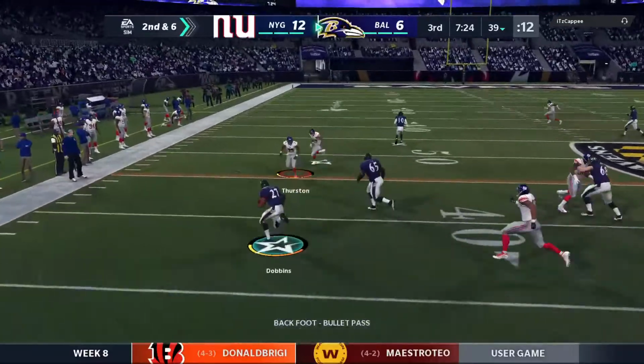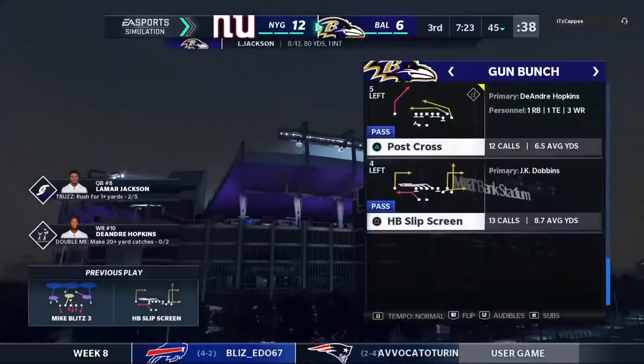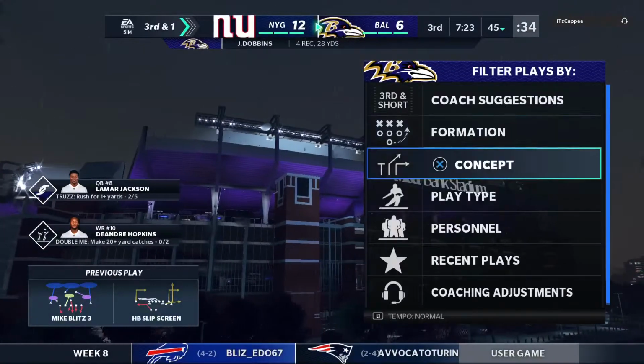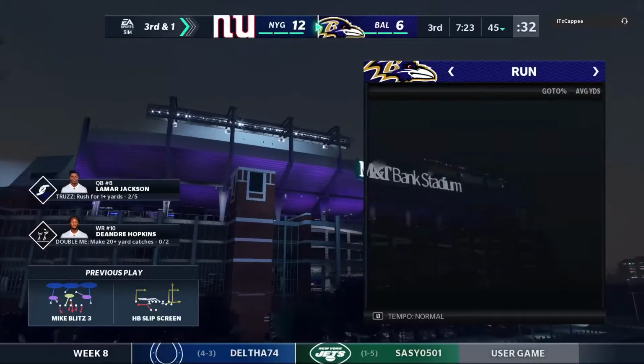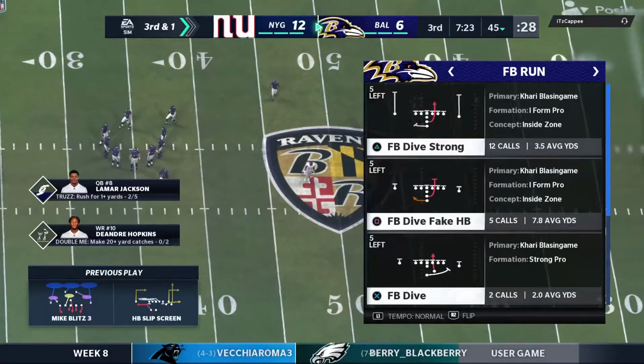Jackson. They set up the screen for Dobbins. And he'll go out of bounds. It appears right at the 45. For a second there, I thought that might break big. Screen pass. Looked like it was coming together. Looked like there was an opening. Still, ended up with a solid gain.